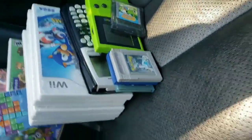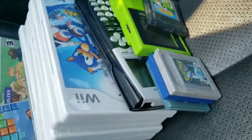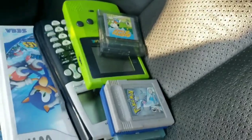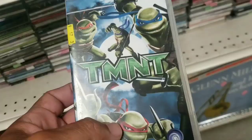All these games, including Crystal, for $30, so not bad. And a couple of decent titles. Smash Bros is there, Wii Sports Resort, we can resell and stuff like that. So $30 is not bad. Later.